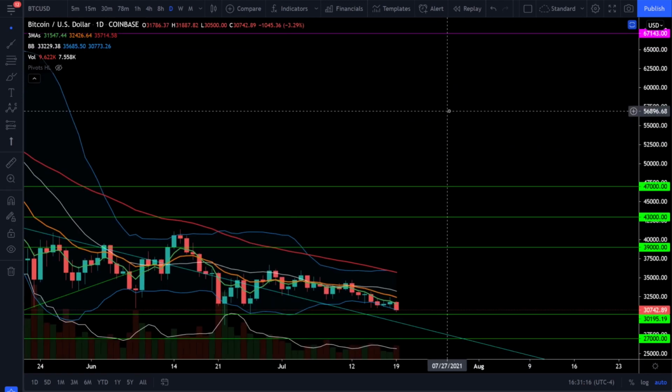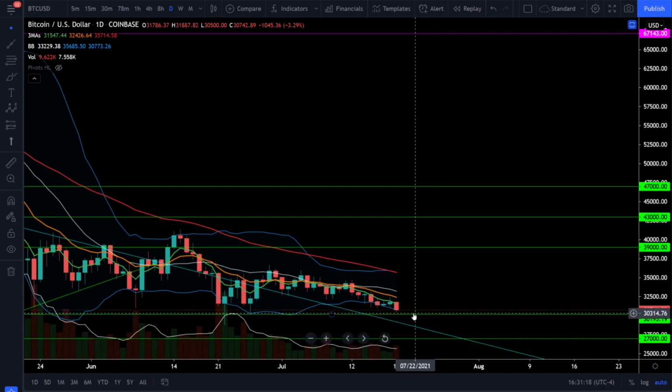On Bitcoin, we're currently down just over 3%, and we're back near that critical support level of 30,000. Remember, if Bitcoin breaks below 30K, we could be coming back down to 27,000, 23,000, or possibly even $20,000. However, as long as Bitcoin is holding above this critical support and we continue to see buyers stepping in, it is possible we double bottom off this level and we continue to go higher.